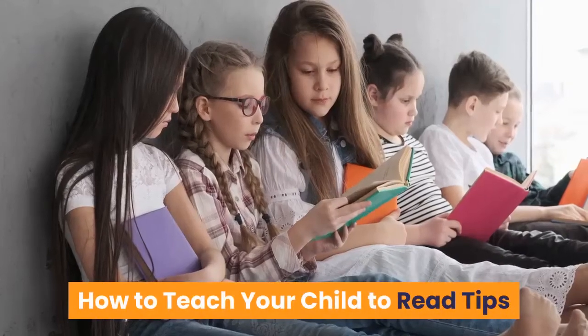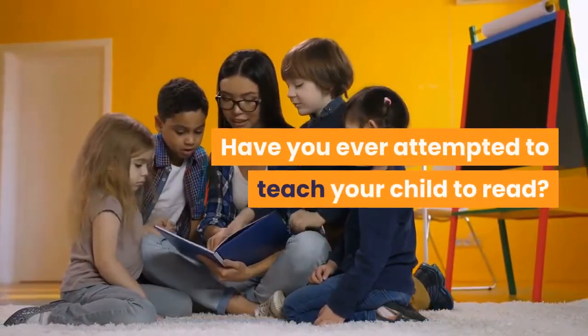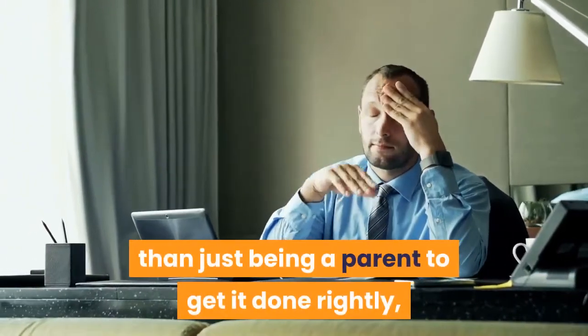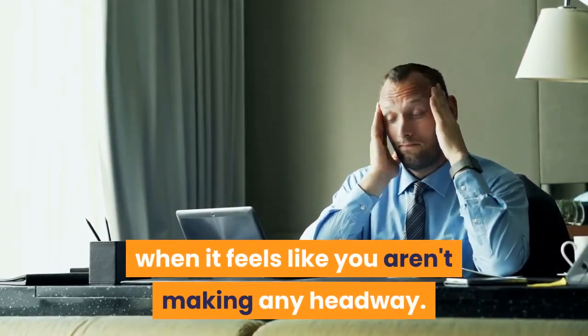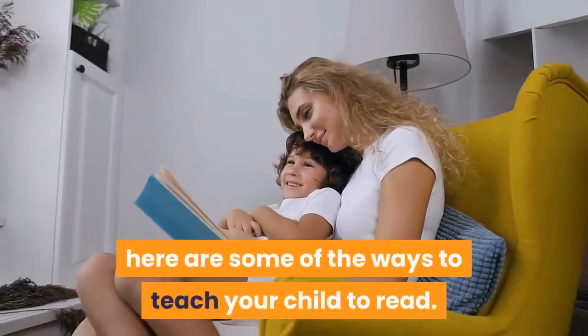How to teach your child to read tips. Have you ever attempted to teach your child to read? If you have, then you'd agree with me that it takes more than just being a parent to get it done rightly, given the frustration that often precedes when it feels like you aren't making any headway. Whatever the case may be, here are some of the ways to teach your child to read.